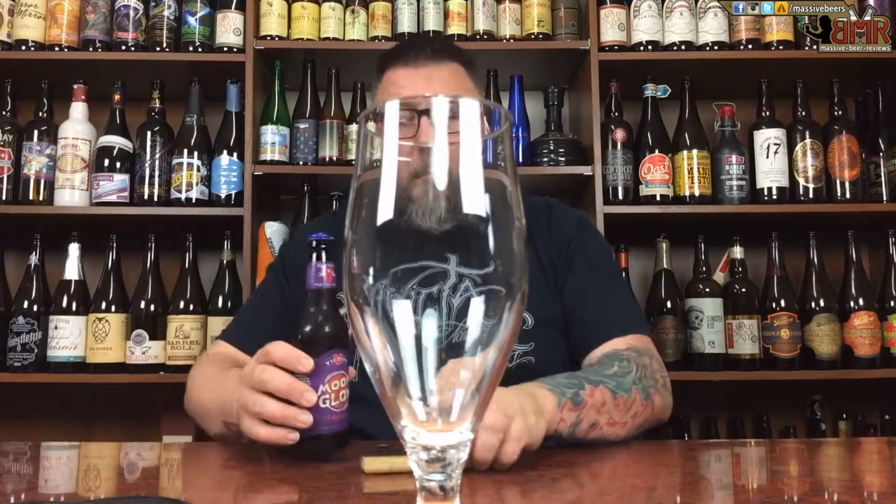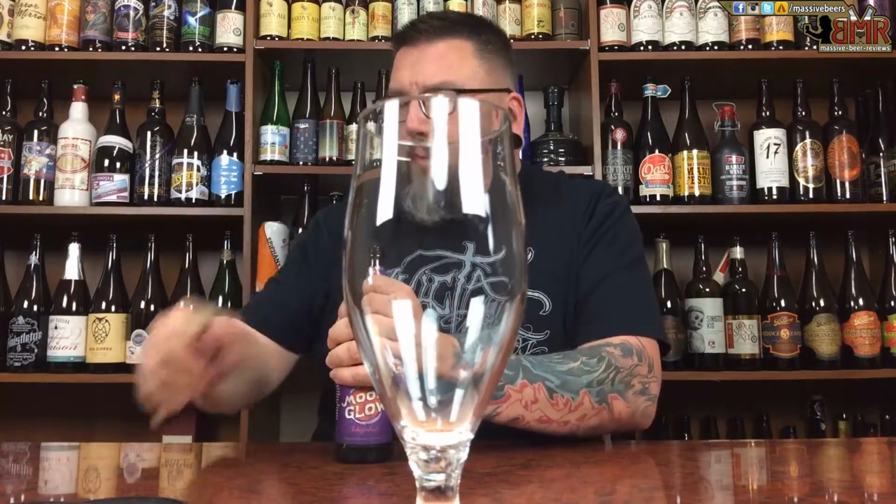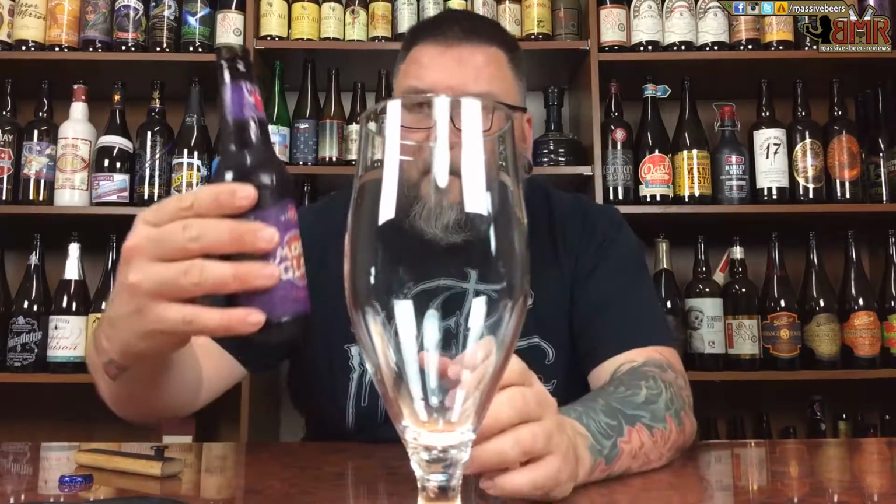So yeah, label-wise, it's cool. I dig it. I believe it's a little bit of a departure from the label of the one I had that was a little bit aged, a more updated version. But I like it. Doesn't blow me away, but at the same time, we're going to drink it. So, let's see what this has to offer.